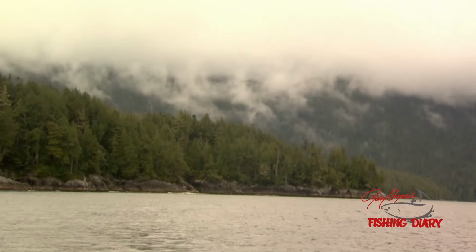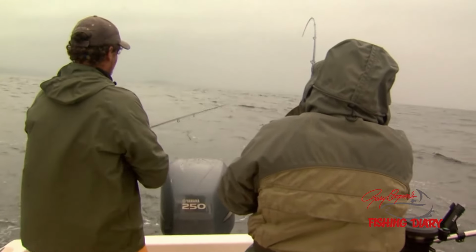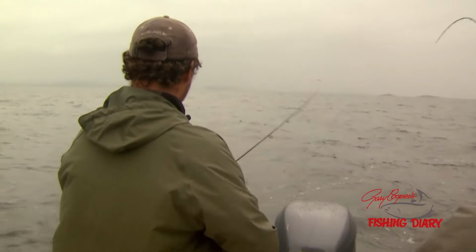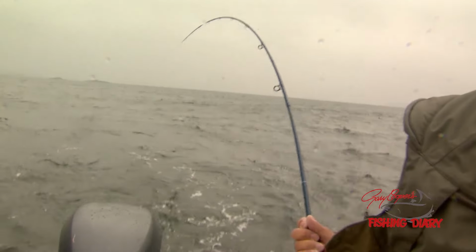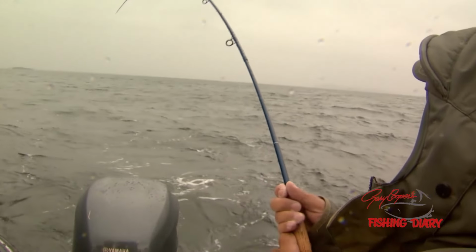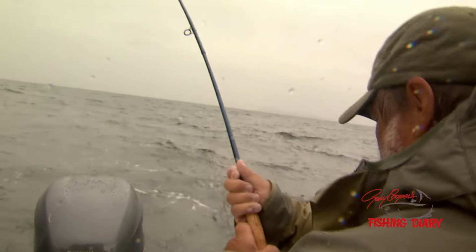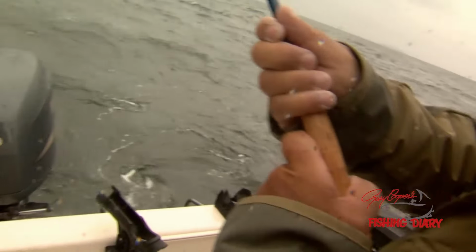Nice fish, Gary. Yeah, it is a nice fish. Looks like a Chinook too, eh? He's heading down like a Chinook. Heading down like a Chinook, yeah. Sure is. Yabba dabba doo. That's that 628 atomic plug. It's been so hot for me lately out here. I'll just lower this here so that. Wow. Big fish.